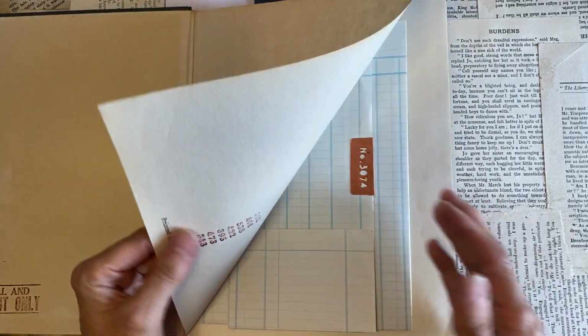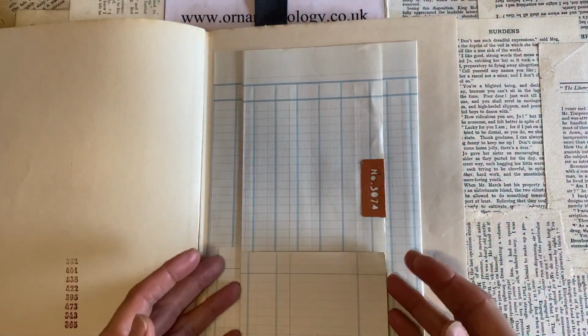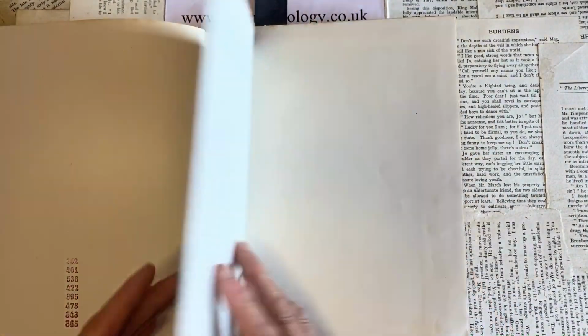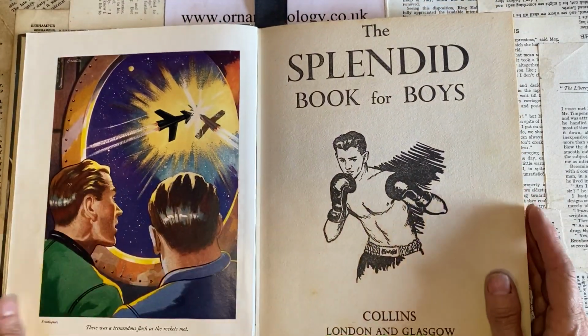The paper is all yellowed around the edges, and it's that really coarse paper that was of its time. I've put some extra pieces in, quite big pieces that stretch out a bit, and put some random stamping in. But look at these illustrations, they're just so beautiful.